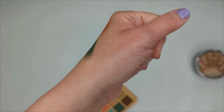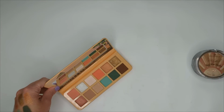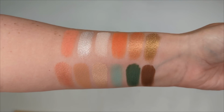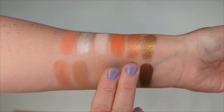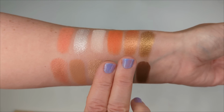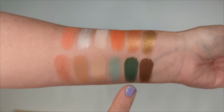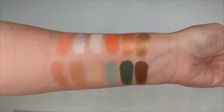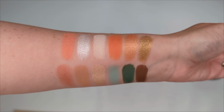All right, so I'm gonna go ahead and just swatch this palette out on my arm. We can see what it looks like. All right, so here's the palette all swatched out. It's very, very peachy overall. If you cover up these two turquoise and green shades, it just looks like a peachy warm tone palette basically. So I feel like those definitely threw me off. Otherwise, I think a lot of the tones are just very similar in here.